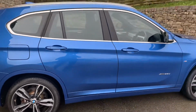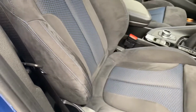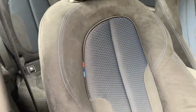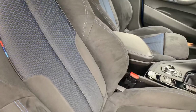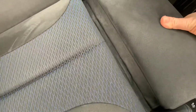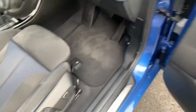Inside the car you have the half Alcantara, half cloth interior. Get that in focus there. So you've got the suede effect, M Sport colours there with the cloth on the centre. Being M Sport seats, you get the bigger side bolster there to hold you in, and you get the adjustable under thigh support as well. Seats are height adjustable and tilt adjustable as well.